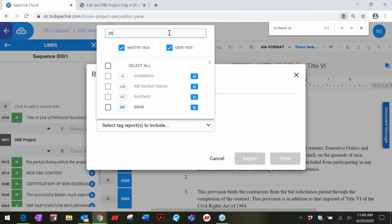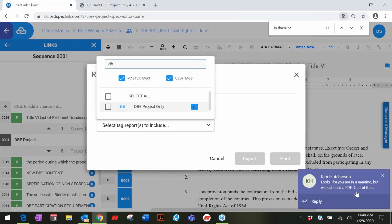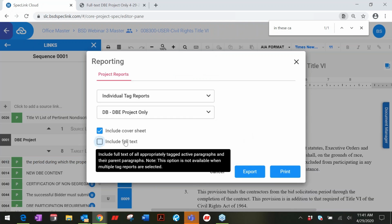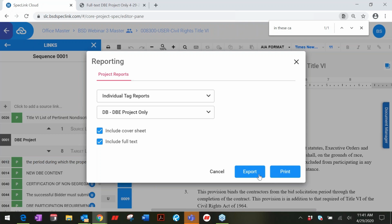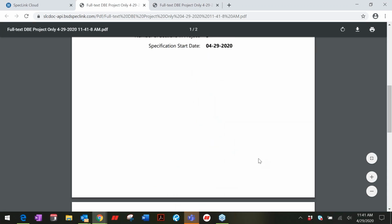Beth, while you're doing that, how often do you have to do this quality check with your kind of documents? We do this quality check at our deliverable. The nice thing is that, because we add and remove sections all the time, when we think we've got all of the lead information out, or all of the DBE fixed correctly, then we always want to double check.